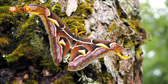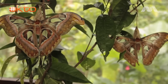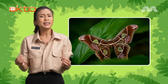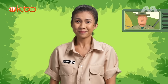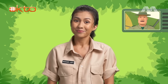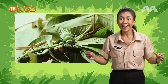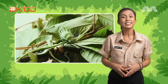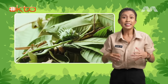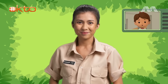Smart, huh? But since it's daytime now, your moth is probably just resting and saving its energy for later, because Atlas moths are nocturnal, which means they are more active at night. And adult Atlas moths do not eat. They don't have fully formed mouth parts. That's right. As caterpillars, they'll eat as much as they can to give themselves enough energy to last about 1 or 2 weeks as adult moths. During that time, they'll have to find others of its kind to reproduce more moths. That's not a lot of time.